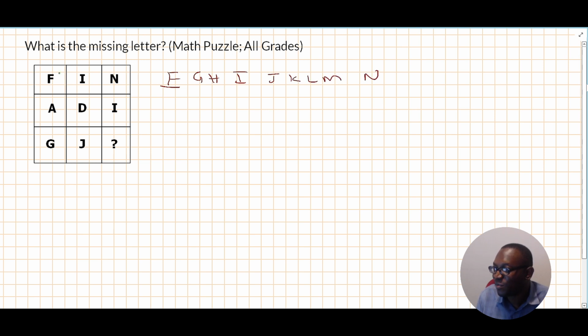So between the first and the second letters, we're skipping 2 letters. Between the second and the third, we're skipping 4 letters. Let's try the second one. A, B, C, D. So I'm skipping 2. E, F, G, H, I. I'm skipping 4. So let's look at the last one here.